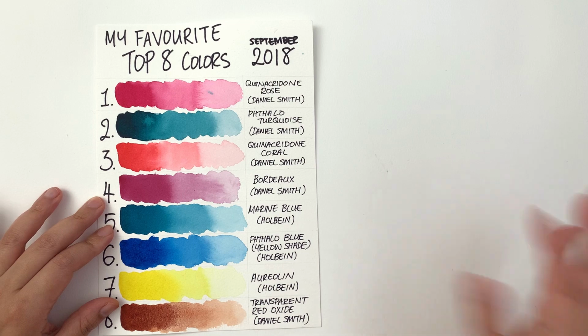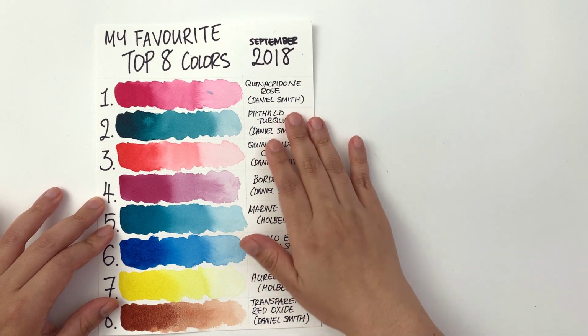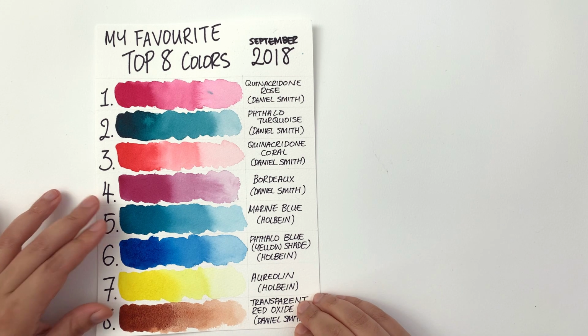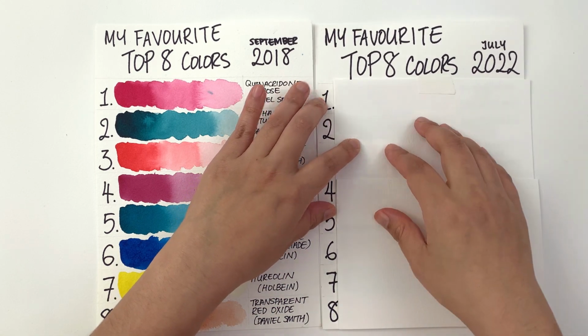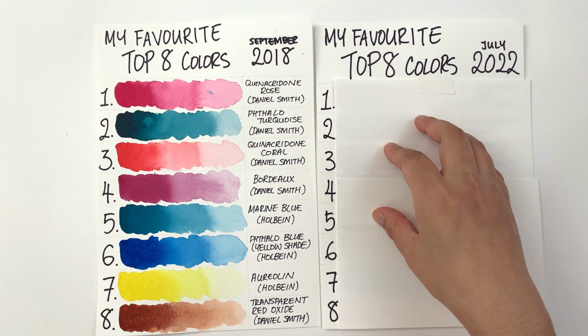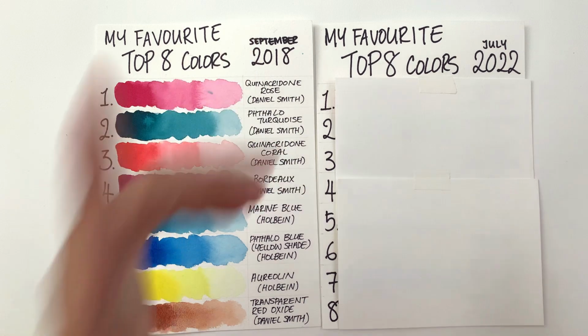In the 2018 one, I had Quinacridone Rose, Phthalo Turquoise, Quinacridone Coral, Bordeaux, Marine Blue, Phthalo Blue, Aurelian and Transparent Red Oxide as my favorite colors. And now I have this chart, which is the top favorite colors for July 2022. So it's just under 3 years. So let's get started with these colors, and we're going to work from the bottom and then work our way up.